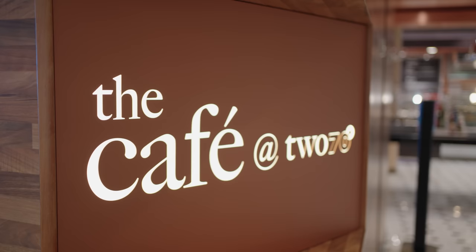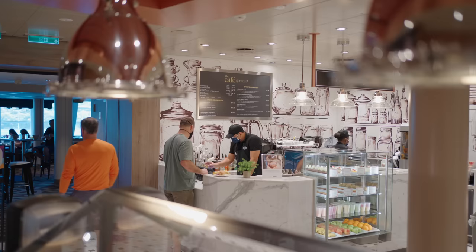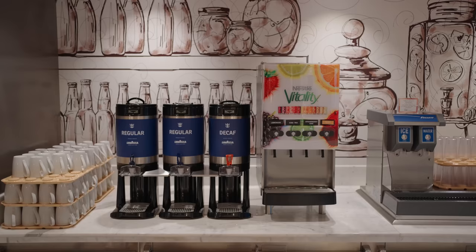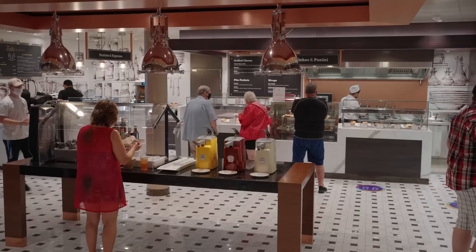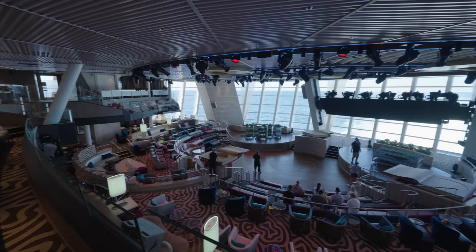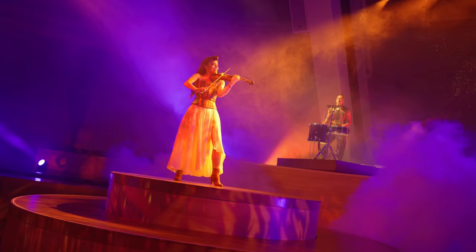And just before we hit the very back of the ship, you have one of our favourite places, the cafe at 270. It's a complimentary eatery serving some lovely fresh salads, sandwiches, pastries, cakes, and more. And at the very back of the ship is 270, an incredible entertainment venue with some tables and seating for the cafe. There's some amazing views of the wake here, but at night, the venue turns into an entertainment venue. It features robotic screens and a great show called The Book.